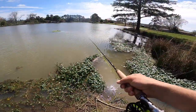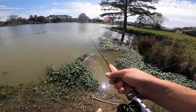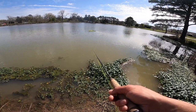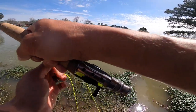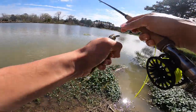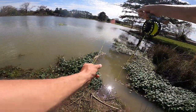Missed one. There's one, guys. Another one. Another baby. Just a little dude. All right. They're munching the fly still. Got a little moss on there. You gotta make sure you get all that off. You're not gonna catch one throw it back out with moss on it.